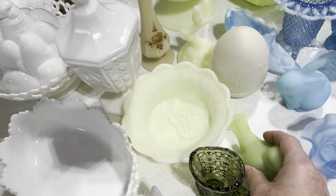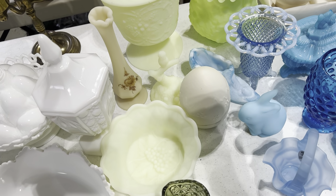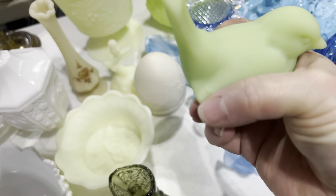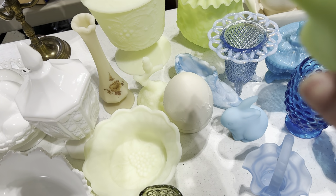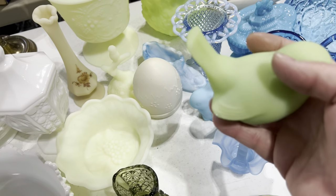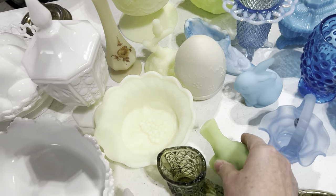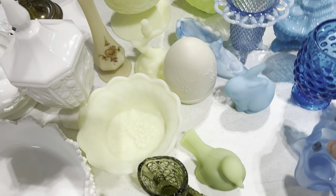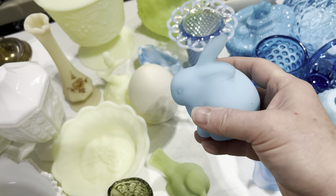And then we have another glowy custard Fenton bird. Does look like there's a little chip. Oh, does look like there's a little chip right there. Oh, darn it. It's so hard to tell under the layer of dirt, and then when you're washing it, until it completely dries. So there is a little chip there. That's sad. Always something.